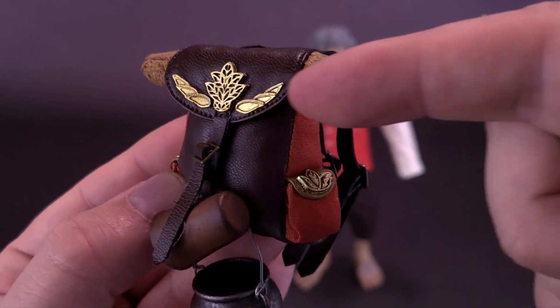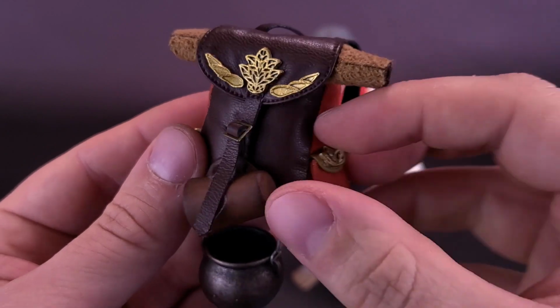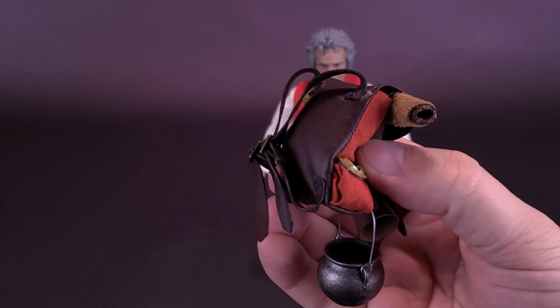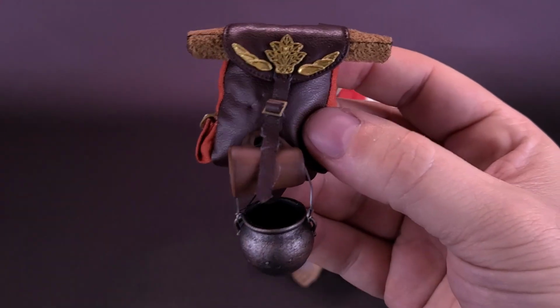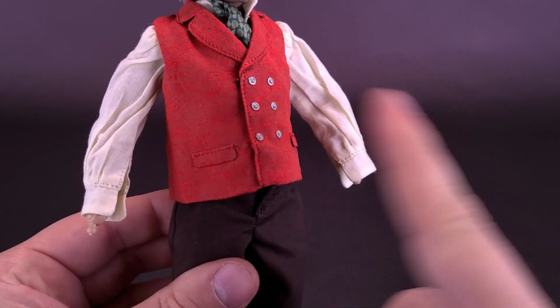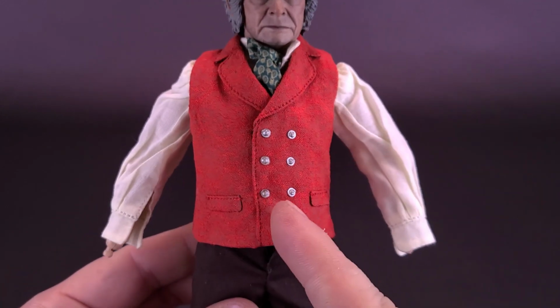I've also slid the blanket on the inside, and the book, although you can't see it right now, is actually inside the pack. So it really has everything he needs except for the walking stick and the pipe, and I can put those in his hands a little bit later. This, of course, is going to fit around his arms, but just before we do that, I'm going to put that to the side. I have also taken the liberty of unjacketing. I did technically remove his hands there as well, so if you notice that he's missing hands, we'll go back to that in a second.